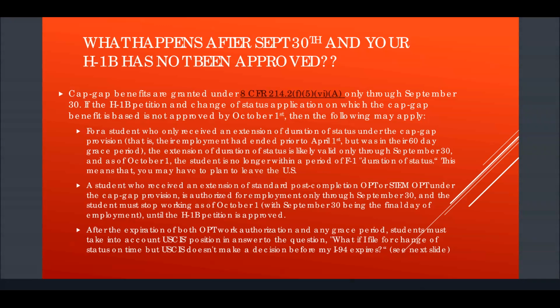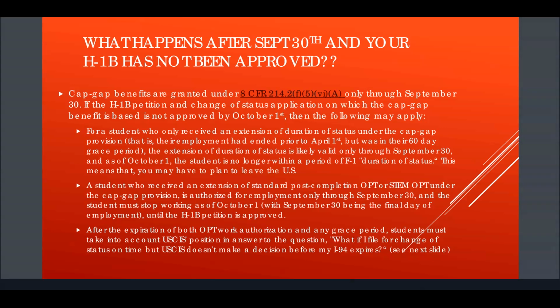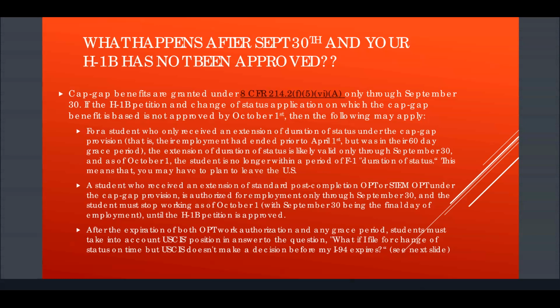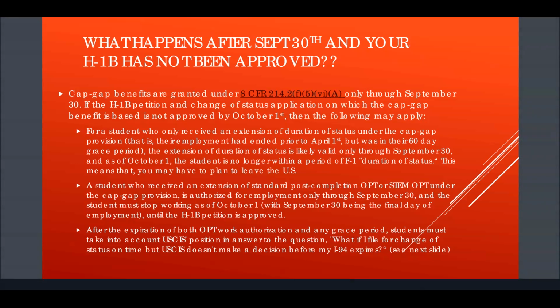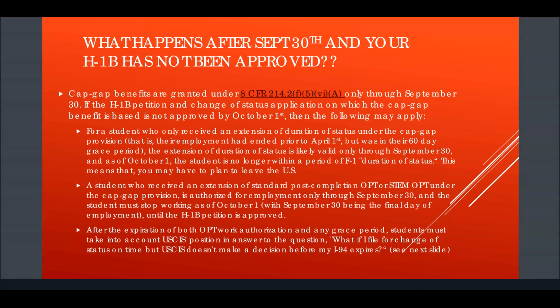Okay, what happens after September 30th if your H1B has not been approved? Cap-gap benefits granted under 8 CFR 214.2 only allow work through September 30th, as I told you earlier. If the H1B petition and change of status application on which the cap-gap benefit is based is not approved by October 1st, then the following may apply. For a student who only received an extension of duration of status under the cap-gap provision, that is, their employment had ended prior to April 1st but they were in a 60-day grace period, the extension of duration of status is likely valid only through September 30th.